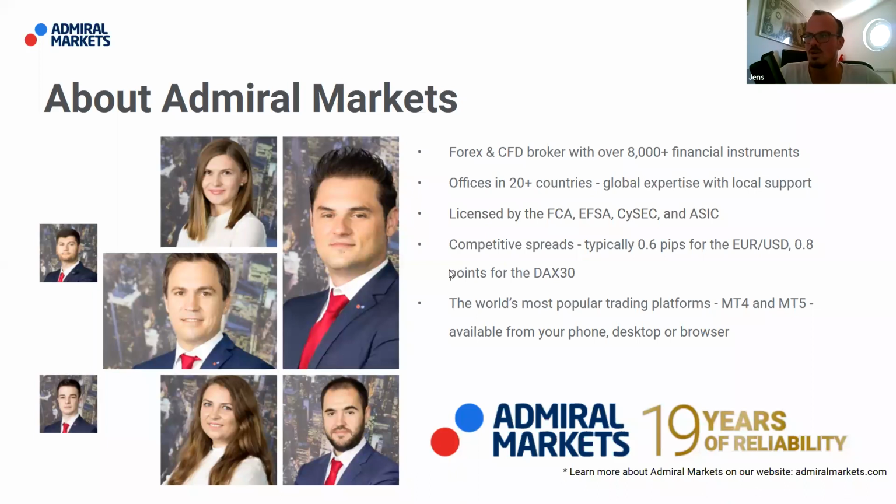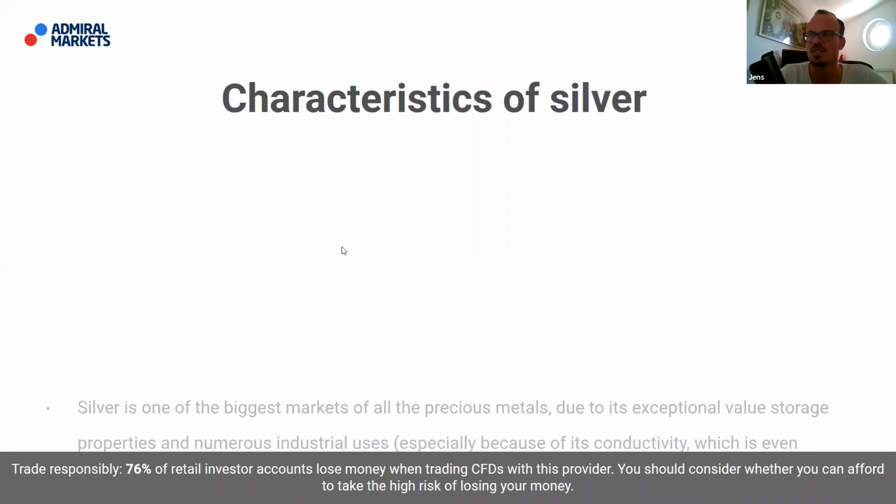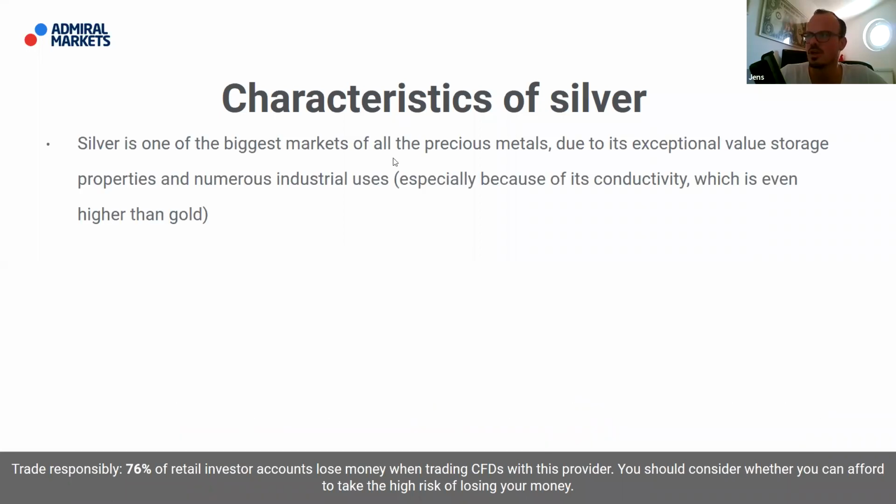So now let's have a look at today's topic, and have a look here at the characteristics of silver, in fact. And one of the reasons why we want to look for a setup which gives us a chance to profitably trade silver. So silver is one of the biggest markets of all precious metals, beside gold.